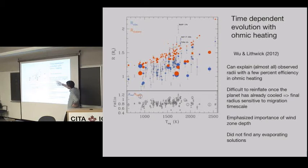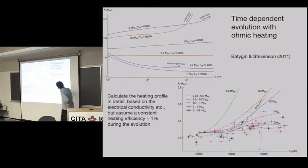An aspect of both of these papers is that you can explain the observed hot Jupiter radii. So here's the plot from the Batygin and Stevenson paper. They're showing observed objects versus various results from calculations. You see that you can explain the observed radii if I put in an ohmic power with a fixed efficiency, 1% or a few percent of the irradiation. That's the assumption here, that the efficiency is constant and maintained during the entire evolution. It's always 1% or a few percent. And if that's true, I'm guaranteed to deposit enough power to explain the radii we see.